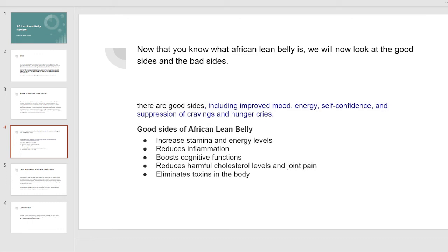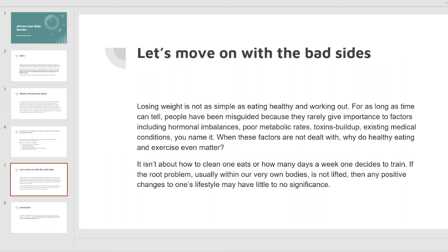Now that you know what African Lean Belly is, we will look at the good sides and the bad sides. Let's start with the good sides. There are good sides, including improved mood, energy, self-confidence, and suppression of cravings and hunger cries. Increased stamina and energy levels, reduces inflammation, boosts cognitive functions, reduces harmful cholesterol levels and joint pain, eliminates toxins in the body. Let's move on with the bad sides.